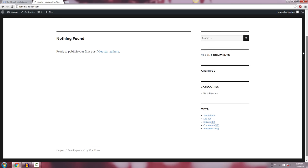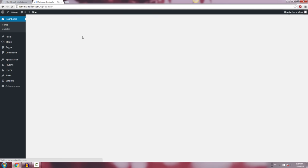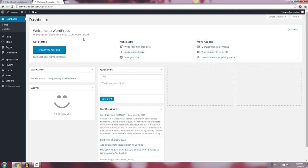Okay, so it looks pretty plain and simple, but basically we want to spend about 15 minutes configuring all the settings and get everything ready before we actually start building our website. It's like cooking dinner: you have to go buy the groceries, then prepare the food, and then you start cooking. So that's basically our process.